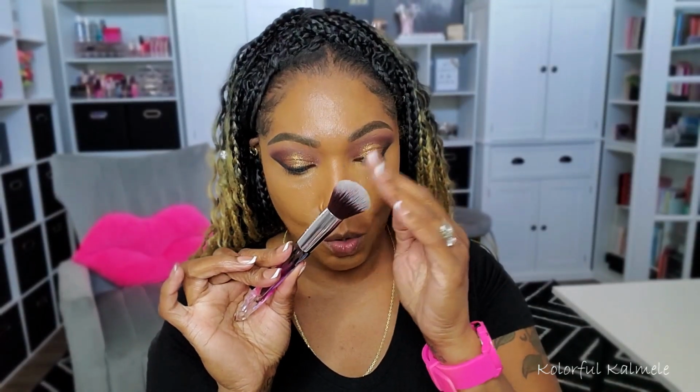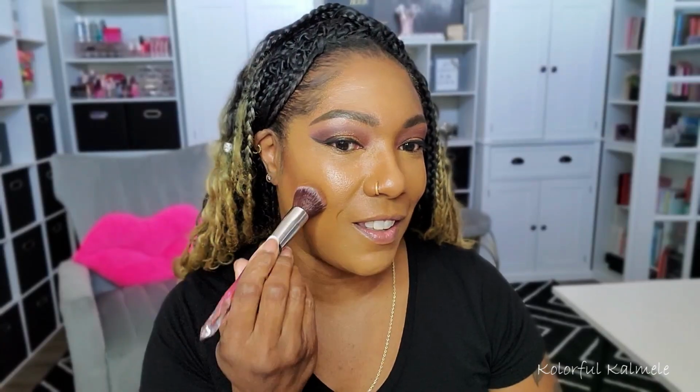But I'm going to go in with a firmer rounded brush since it is a cream, and just buff some of this in. And I'm hoping it's not too dark. It doesn't look too dark on here, but sometimes, you know, okay. So I'm just picking some of this up. Ooh, I'm already liking it. I'm already liking it.